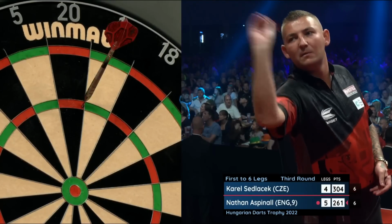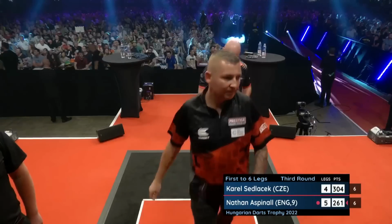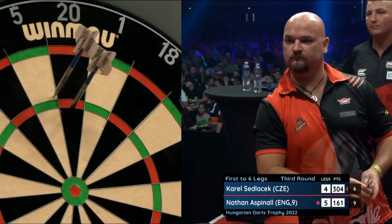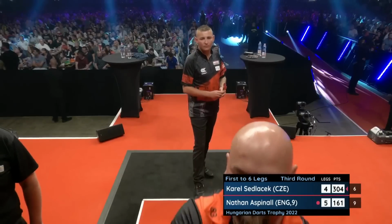Wait, yeah, let's see. There might be some interesting shirts on the way over the next few weeks. Oh, please tell me there's no sequin coming. Right. We can but hope. The Andrew Gilding sequin jumpsuit. Fingers crossed, darts fans.